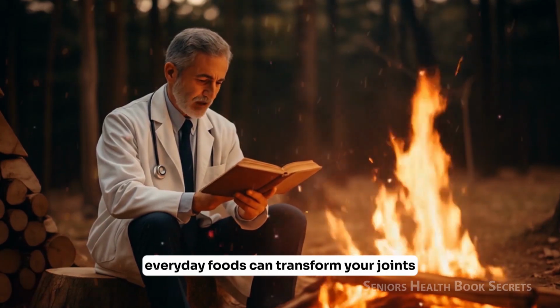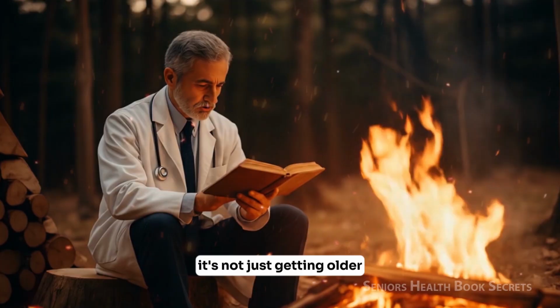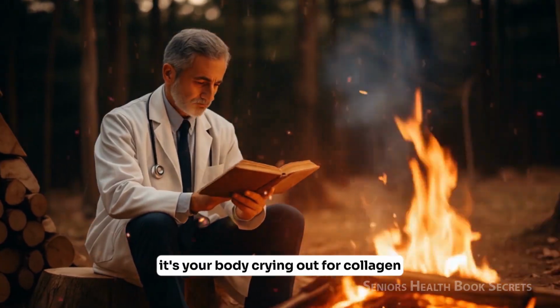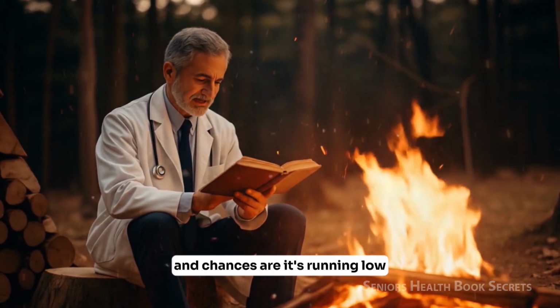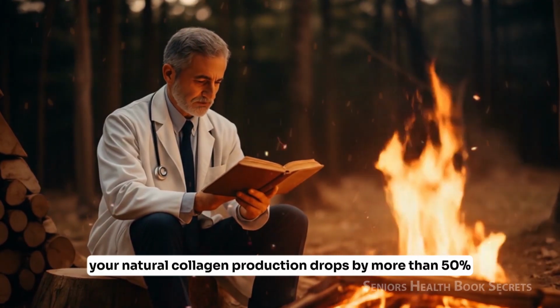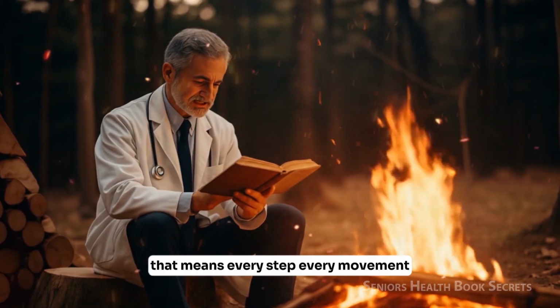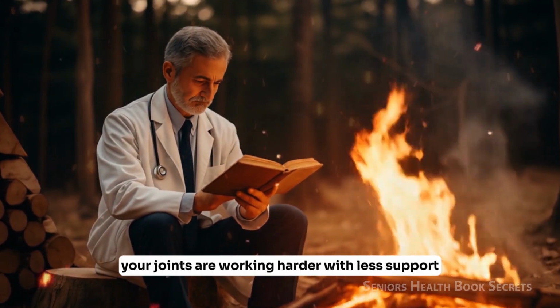Everyday foods can transform your joints. Swollen knees, aching hips. It's not just getting older, it's your body crying out for collagen, and chances are it's running low. By the time you reach 65, your natural collagen production drops by more than 50%. That means every step, every movement, your joints are working harder with less support.